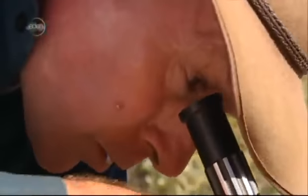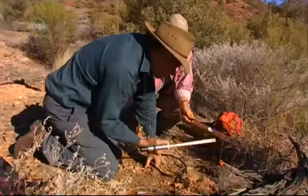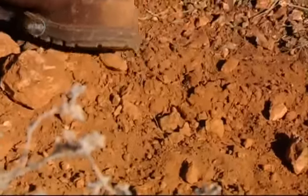Peering down the entrance gives Dr. Raven better clues on the burrow's direction. I can't see the spider. She may go parallel. But what I'll do is I'll get you just put the endoscope out. Desert tarantulas dig their tunnels deep underground where it's dark and moist.